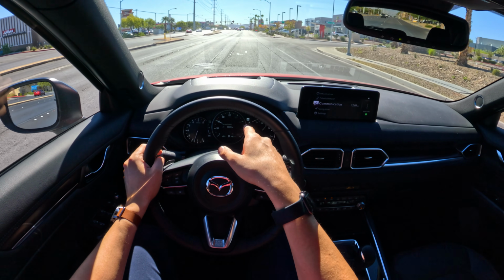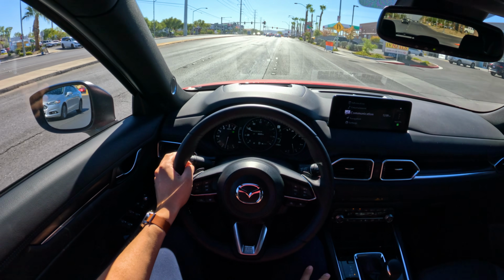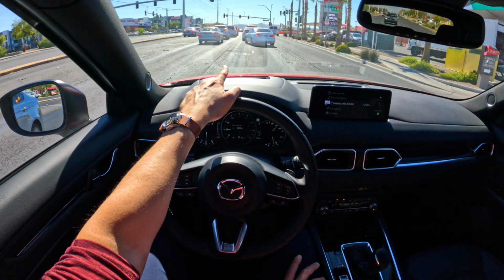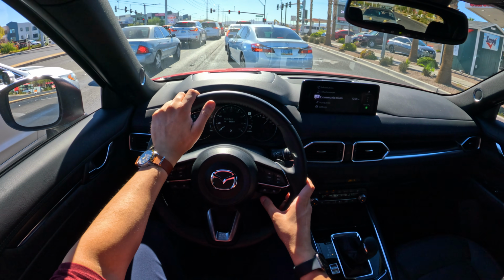By the way, the sign reading technology is so cool. They have these cameras up here, and it tells me speed limit's 45 right now. Pretty dope. You can see I got my blind spot monitor on the heads-up display. You can turn that off. We don't need the cruise.